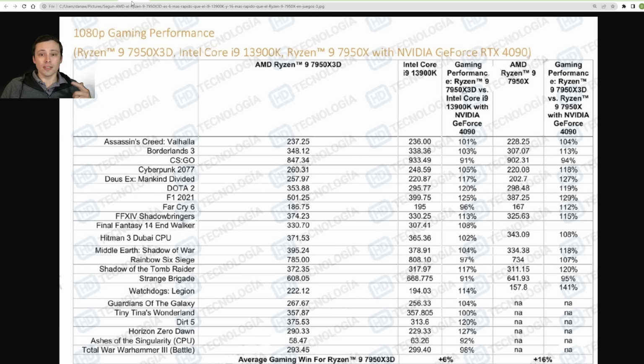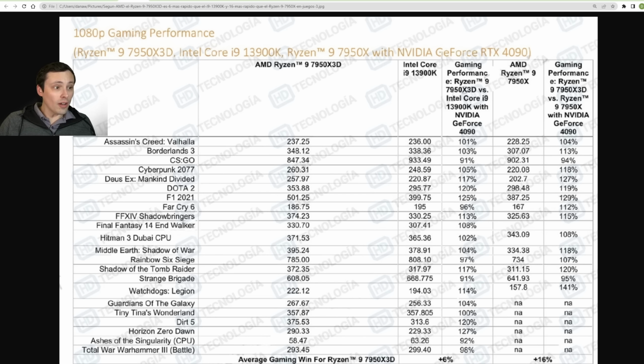And then jumping over to this next slide, we're now seeing it tested on the RTX 4090. So on the RTX 4090, we also now see performance against the 7950X. So here, to be clear, we see the 7950X3D performance, the 13900K's performance, and then the percentage difference, and then the 7950X performance, and then the percentage difference. Now, I think this one's definitely the most interesting chart out of all of these to take a look at. So here, we're seeing on the RTX 4090 a 6% lead for the 7950X3D versus the 13900K.